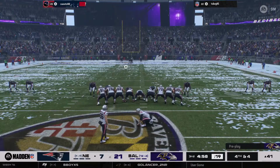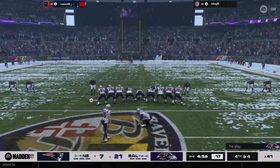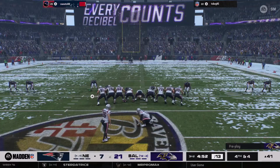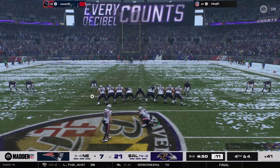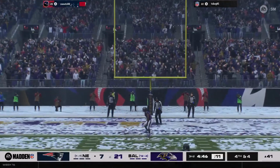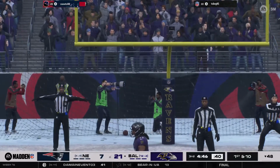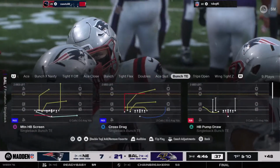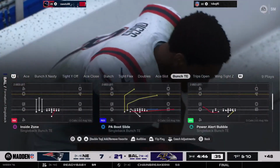So now they're going to send out the field goal unit to, as they say, fire away from long distance. So this will be spotted on the midfield logo. It's a 58-yard attempt. That's running out of steam, and it won't get there. He left it just short, no good, and this will remain a 2-touchdown game.